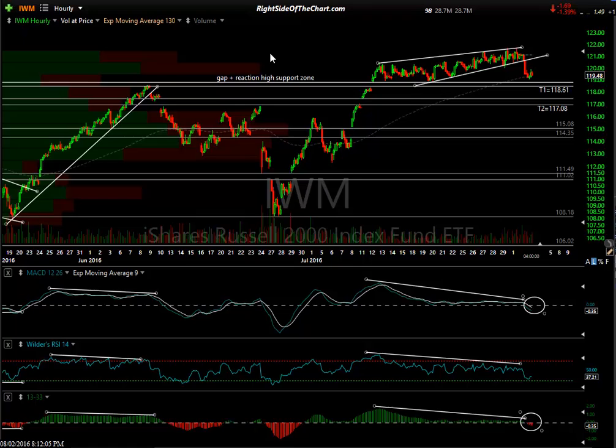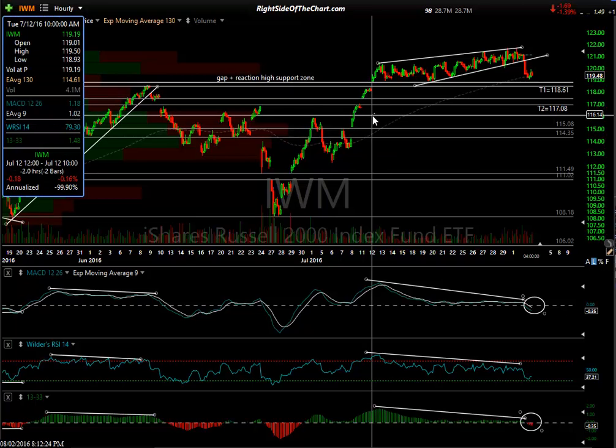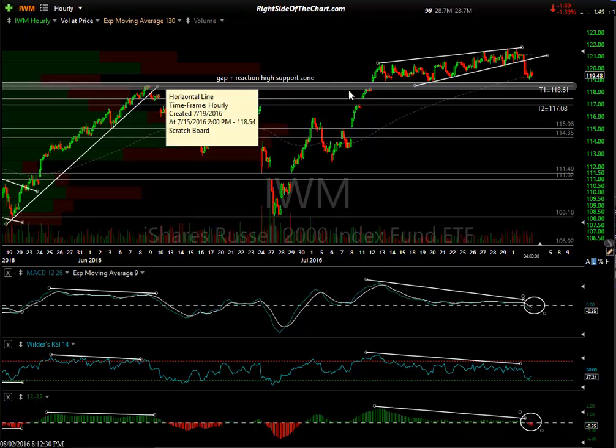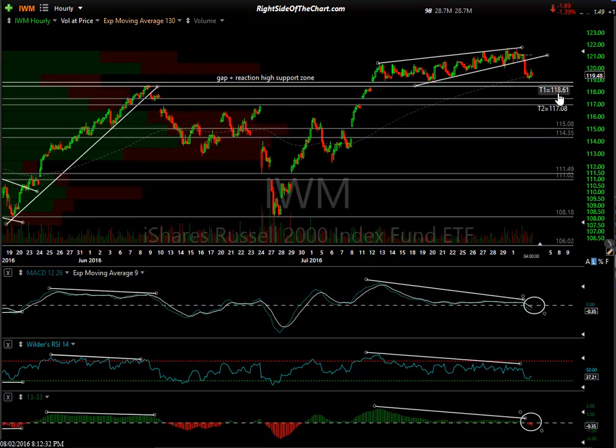Price is first. And here's the small caps, the IWM 60-minute chart. We had this pretty clear pattern, a sort of wedge type pattern. Very impulsive breakdown, as you can see, and it came down. This is a pretty significant support zone. It's defined by this gap back here. That gap is from July 12th. So, the July 12th gap. You also have this reaction high, and our next support level, that's where I set the trade.